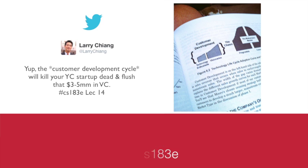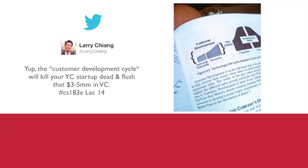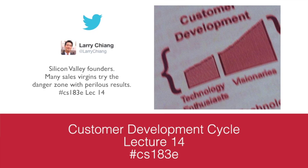There are literally a dozen strikes against you when you're trying to sell in this portion of the chasm in figure 6.2. If you don't own the manual of Silicon Valley, 4 Steps to the Epiphany, get that book. In figure 6.2, which is the customer development cycle, you are in the red zone, the danger zone. This is the red zone, this is the danger zone.